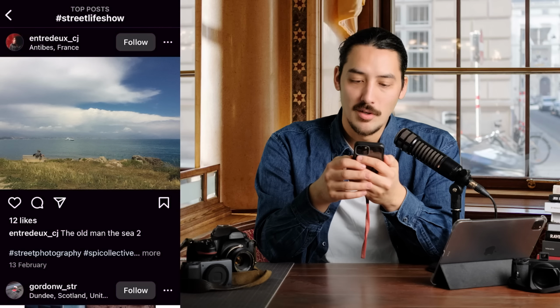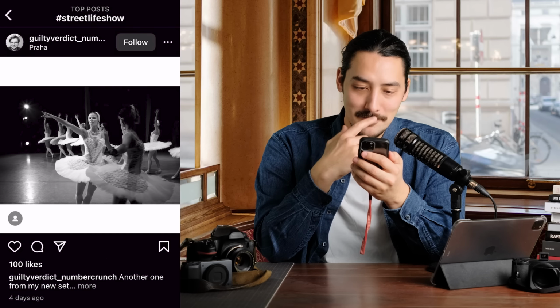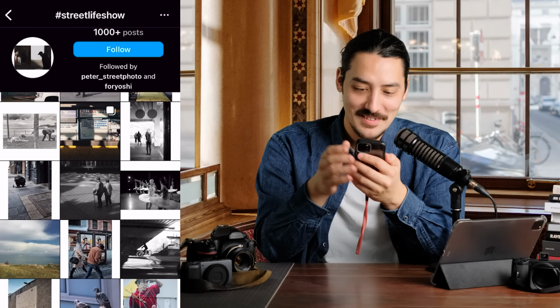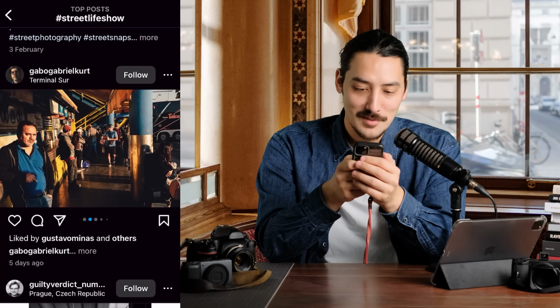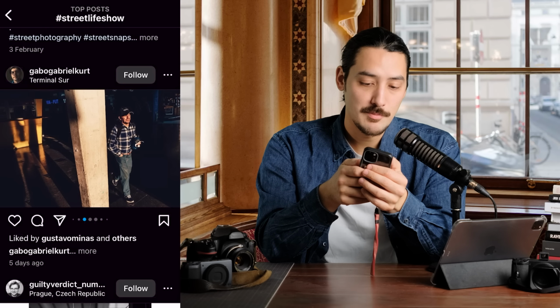Why not? Oh, what a beautiful street scene. Again, what a beautiful street scene. Oh, this reminds me of Gustavo Mina's style. We don't often get this kind of light where I live. But yeah, bus stops are sometimes great spots to do some photography. This is a cool moment. I like the energy here.